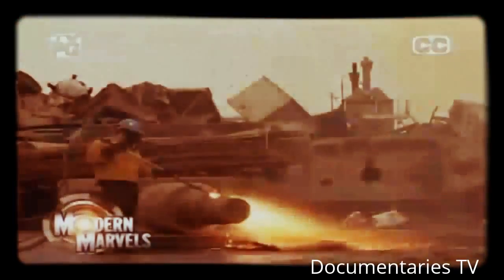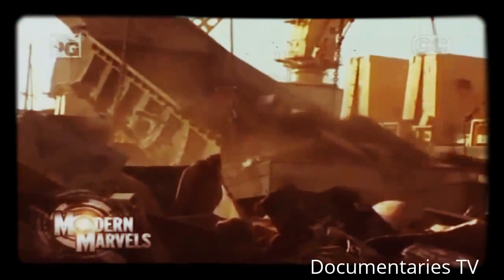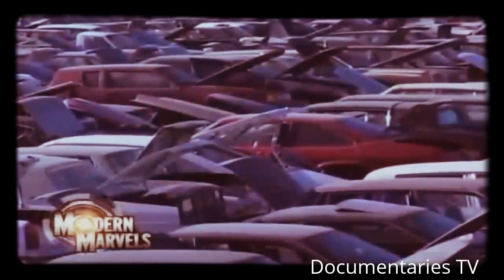Stacks of rusting automobiles. Mountains of man-made debris, where tons of refuse come to be torched, wrecked, and shredded. But what seems like the end of the road is really a new lease on life. Now, Junkyards on Modern Marvels.